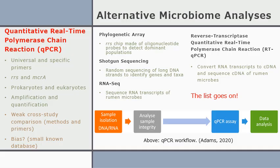There are even more ways today to be able to quantify abundance and identify rumen microbes, and I've included a little tidbit of some other analyses on the right-hand side, including phylogenetic array, shotgun sequencing, RNA sequencing, and reverse transcriptase qPCR. But the main one that I want to focus on here is quantitative real-time polymerase chain reaction, or simply qPCR. This is a method that functions very similarly to how PCR works.